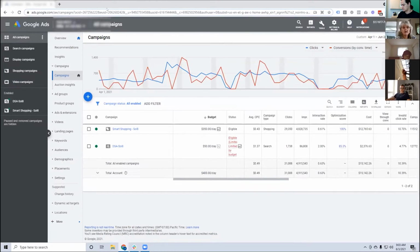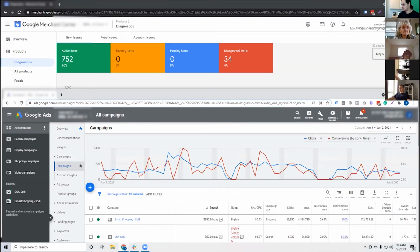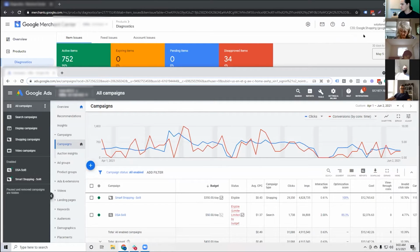I have to log into Google Merchant Center in incognito, otherwise it signs me out of my main account here. So you don't have to log into Merchant Center with an incognito window. It just helps me because if you have a different login, it forces you to log out of everything else. So quick pro tip there: if you ever need to log into GMC, Google Merchant Center, with a different account, use incognito, and it'll keep you logged in on your main account.